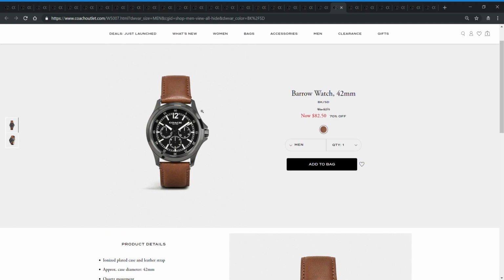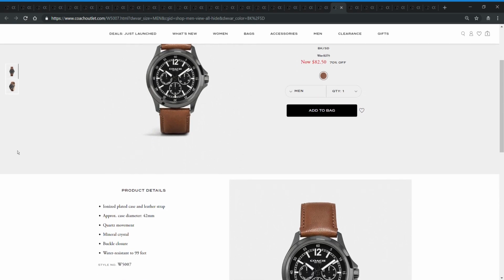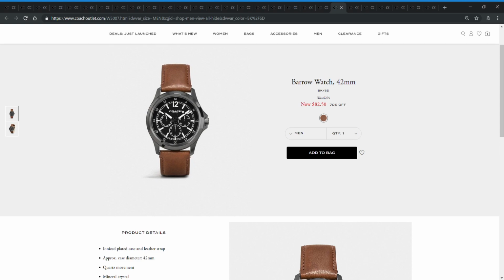So next up are some watches. Coach has a lot of watches on their website. I think they all look beautiful. Again, you'll have to know what kind of style you think would work for the guy. Like my fiance doesn't really like those big huge watches, but a lot of people like large Rolex type watches. But either way, these look really nice. They have the nice leather strap and a really cool face.